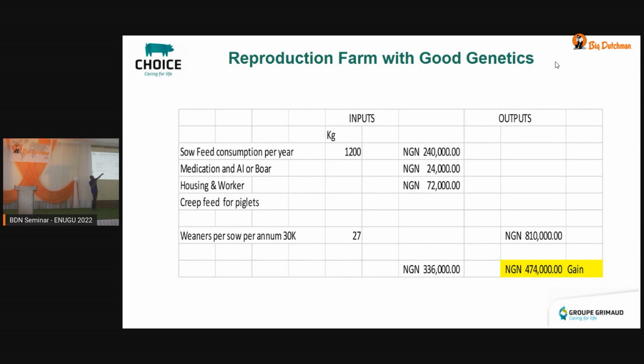for the feed. I gave a value for the medication and the artificial insemination in case you are buying semen. So at the end of the day, you have a total input of 336,000 naira. Okay?